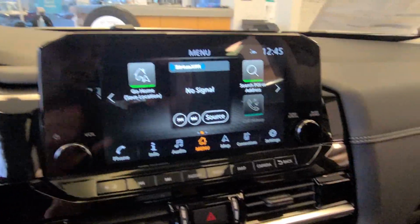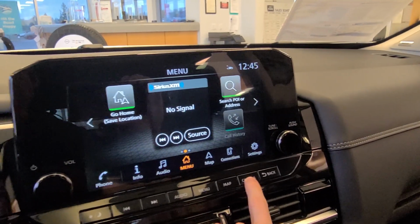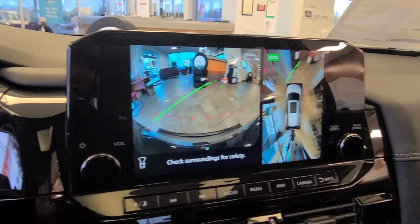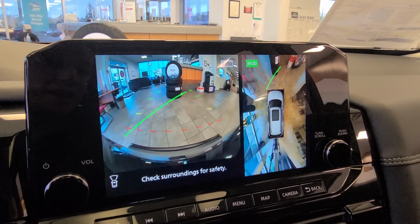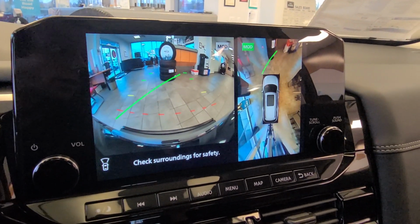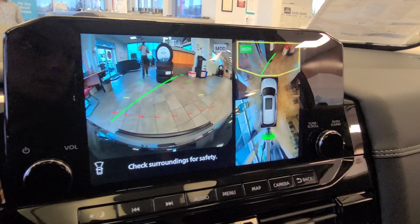On the center console, we of course have our Apple CarPlay and Android Auto. This one does have Nissan's 360 camera, which they were one of the first companies to ever come out with. Right now we are parked in the middle of our showroom, but you can see it all there. So it gives you a front view camera right here. Because I'm in park right now, it also comes up if you're in drive going less than 7 kilometers an hour, you can pull it up.